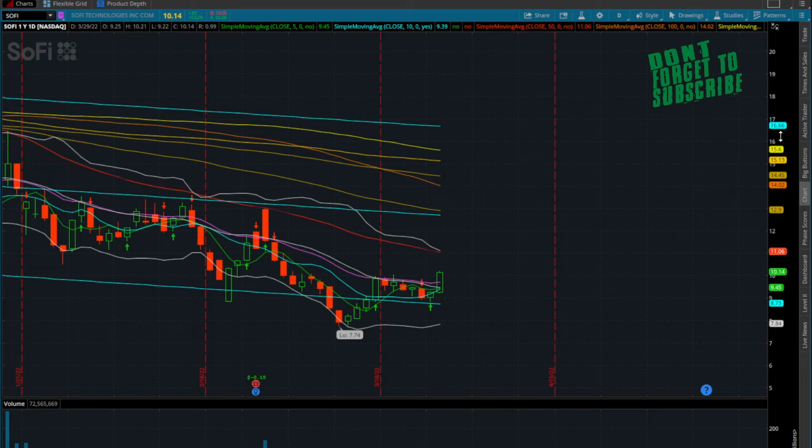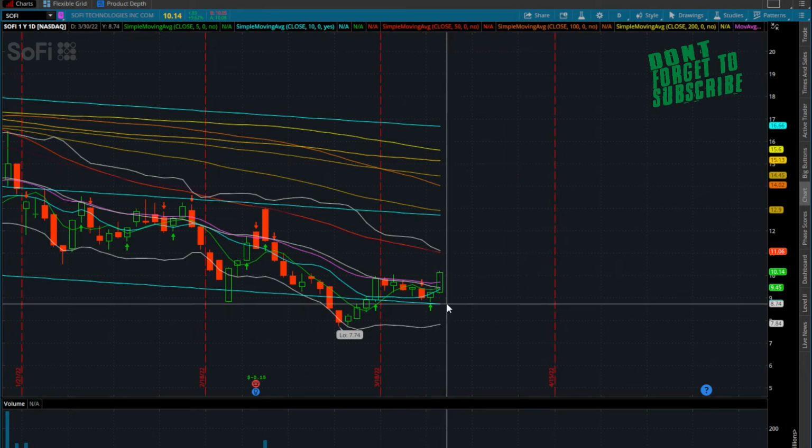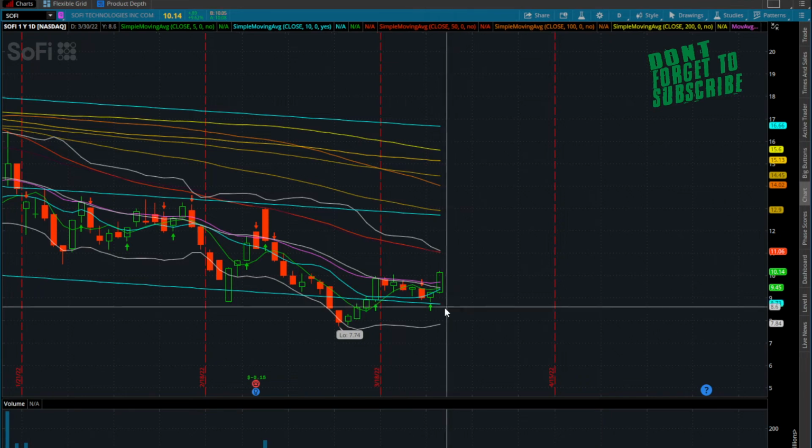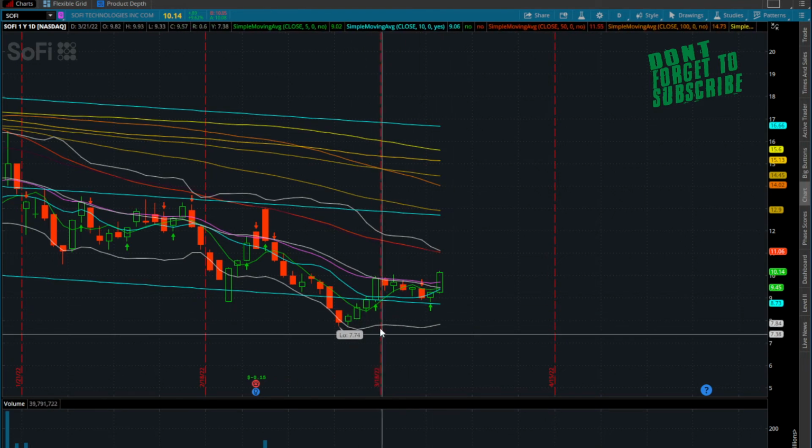But if you're a little bit of a longer term investor, I guess you could use a stop of like $8.74, or even you can use these lows here at around $7.74. I just don't know how long you want to stay in the trade. It just depends on what your overall risk management is.